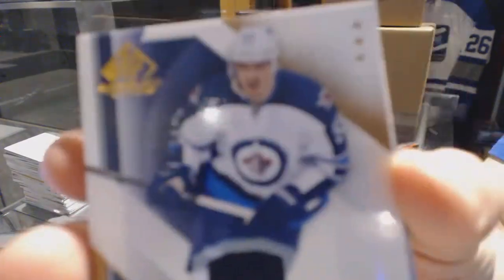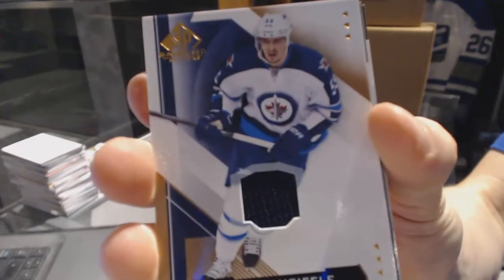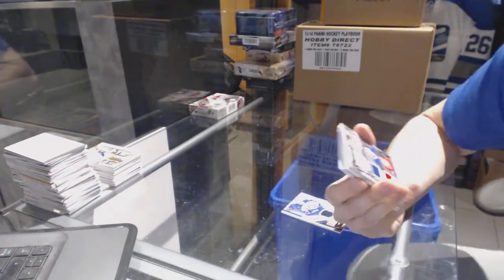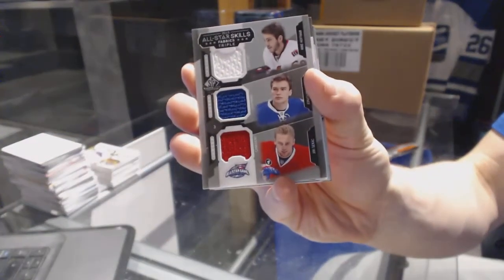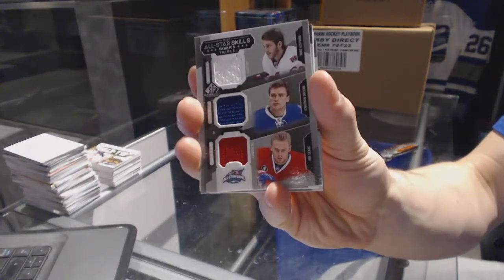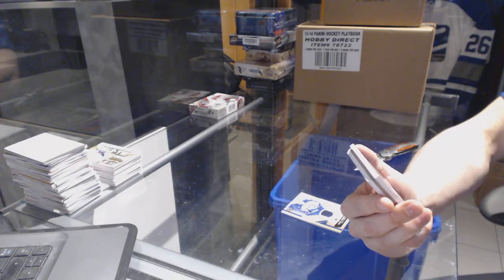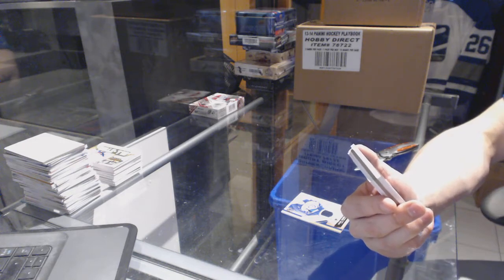We've got a base jersey for the Winnipeg Jets, Mark Scheifele. We've got an All-Star Skills triple jersey between the Senators, Lightning, and Canadiens, Mike Hoffman, Jonathan Drouin, and Yuri Sikech. Oh, that's cool. I mean, the camera won't be able to pick it up. It's ever so slight. This is technically four colors, but it's basically two colors.